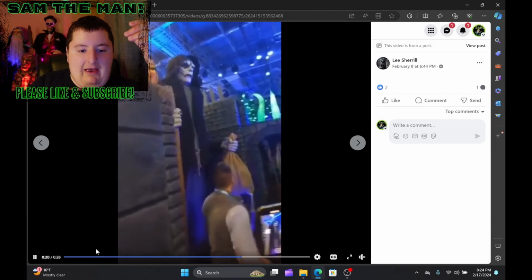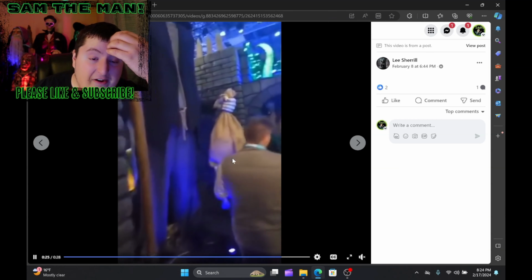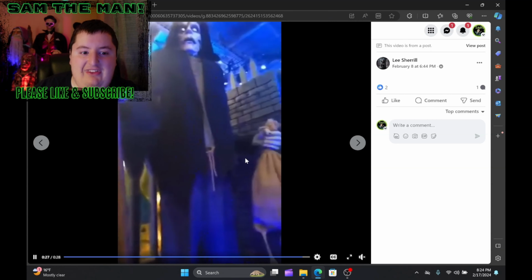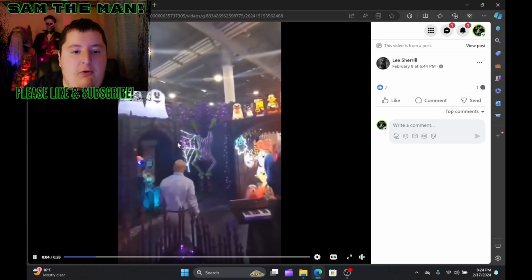But again, there is my favorite animatronic right there, this guy right here. He looks so freaking cool, and I cannot wait for him. And you guys can see the giant shovel next to him. Let's move on. Let's see what else we could find and stumble across.